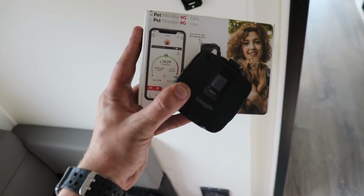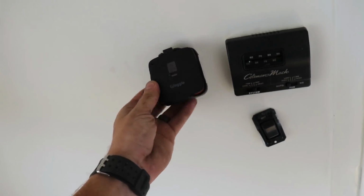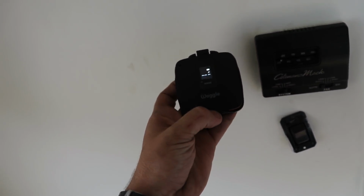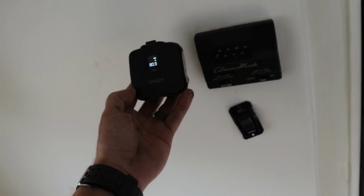So it comes in this little box right here. Honestly, it's nice and small. I don't know if I'm going to put it right here next to my AC so I know what temperature it is, because it'll tell you exactly what's going on. Right now it's 80 in here, which isn't bad because outside is a lot hotter. So I'm pretty happy with that.